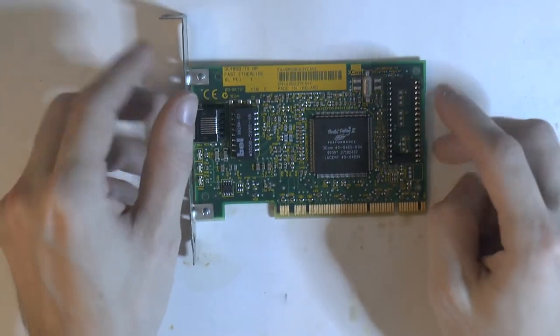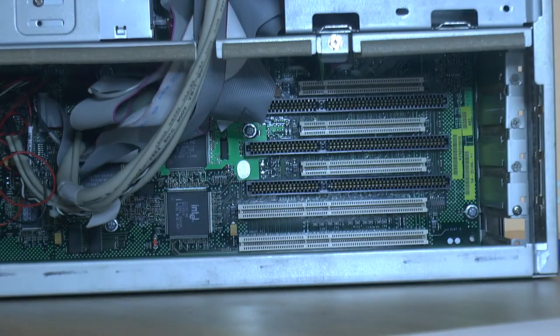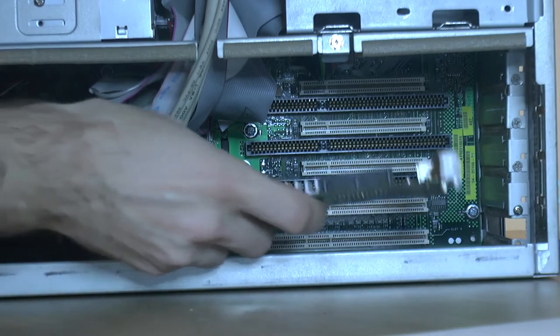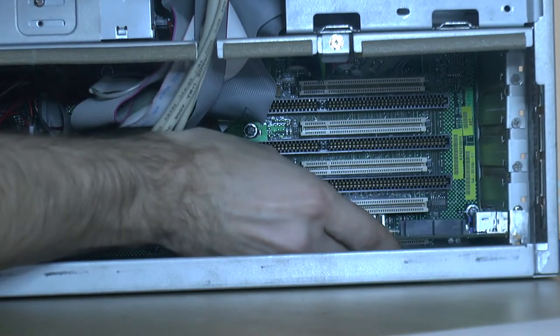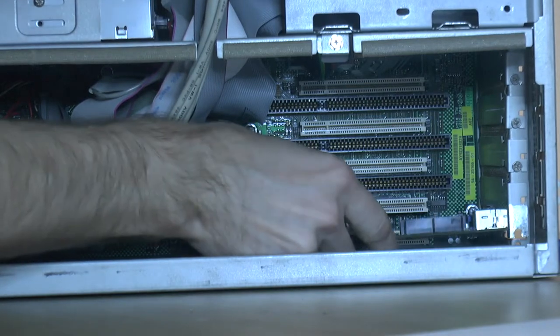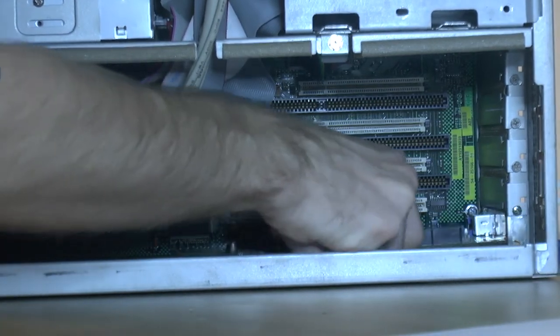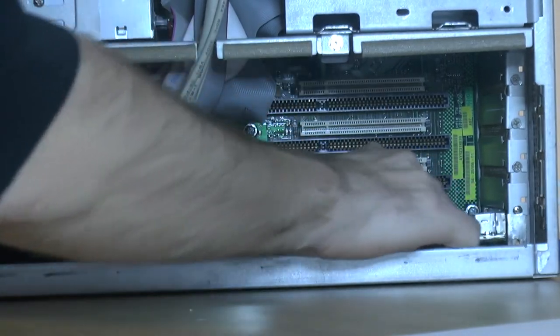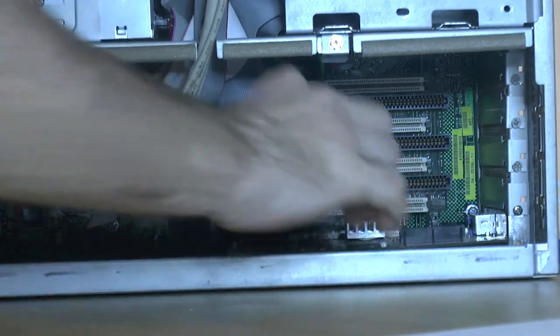And so the only thing left to do is mount it. So let's put the graphics card in here. I'll use the same slot as the other one. I think that was the original placement too. It's a little bit finicky sometimes on the placement, I noticed when I ran Linux. Stuff didn't really want to work if you put it in a place it didn't like.